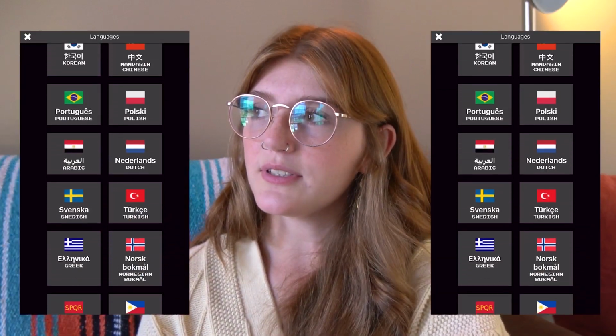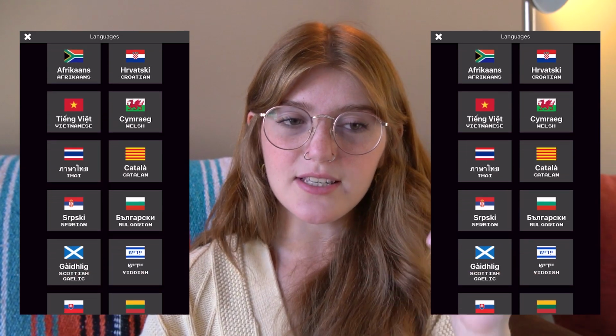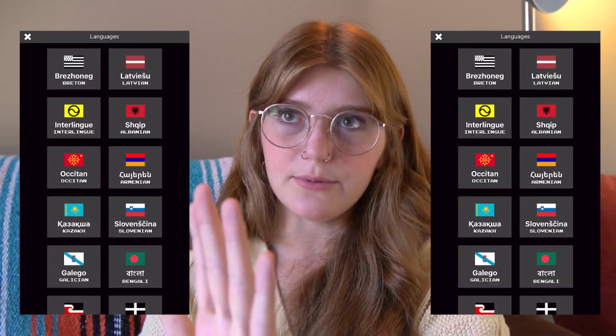The app supports 68 languages. I counted them all myself, okay? 68 languages, and that ranges, of course, from common languages like Spanish to less common ones like Breton, to even indigenous languages. They have Maori and Guarani on there. They even got constructed languages like Toki-Pona and Esperanto.